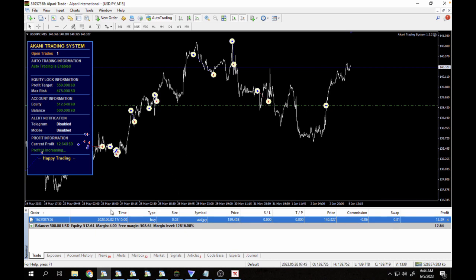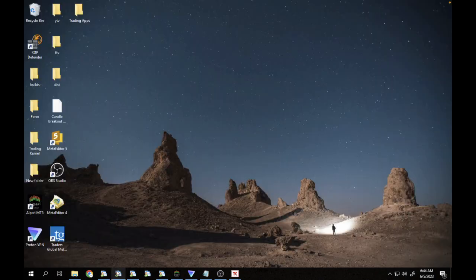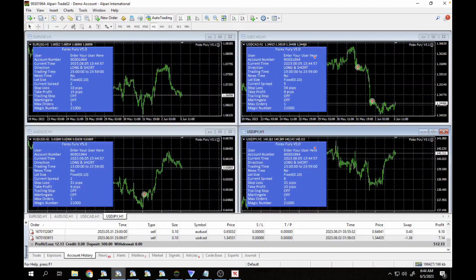We're currently in about a $12 profit, and we are using a very low lot size. I know that as long as the price continues to trend, I am going to make profits, so I don't have to over-risk or use a very high lot size. With this low lot size, I'm making a 12% profit on a single trade, and that's very beautiful.